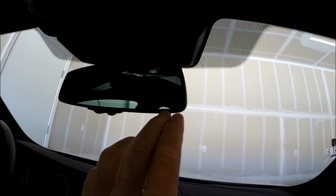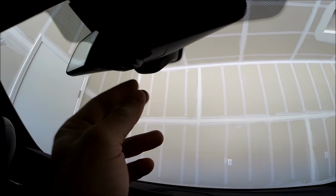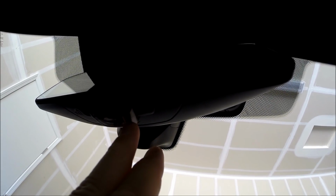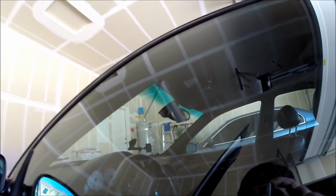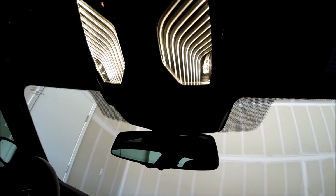The mirror, you can see here, the frame is very small compared to the previous ones, and the clown nose is more like a horseshoe now. So you can see there's the garage door opener here, 1, 2, 3, and then you have the security light. In the old cars, it's called the clown monkey, but here they got rid of it. I think this is a different design.